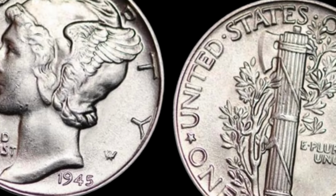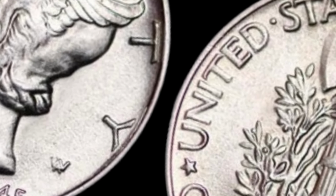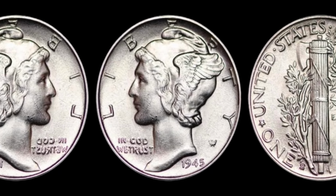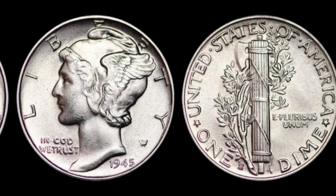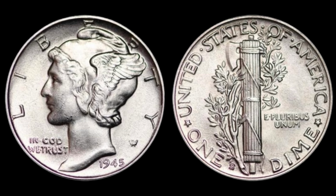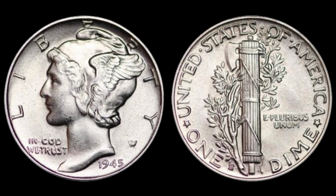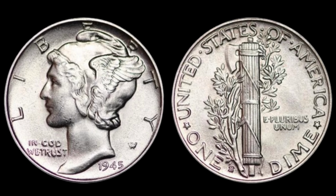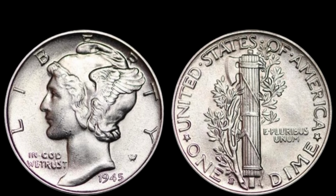We're talking about a Mercury dime, a coin designed by Adolph A. Weinman, which was minted from 1916 until 1945. The Mercury dime is famous for its beautiful design, featuring Liberty wearing a wing cap on the obverse, symbolizing freedom of thought. But in 1945, something extraordinary happened at the San Francisco Mint, where this particular coin was struck. That year, an error occurred in the minting process, specifically a double punch or DP mintmark. And this error is what makes the 1945 S dime a coin worth more than just its face value.